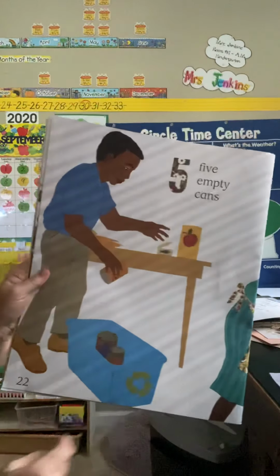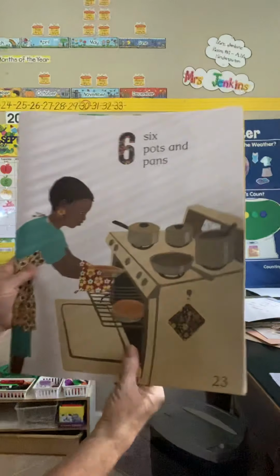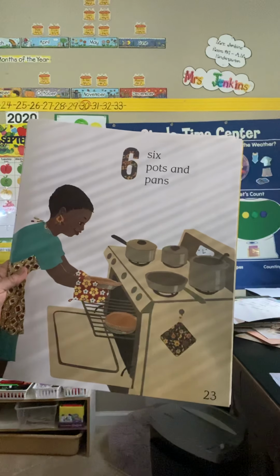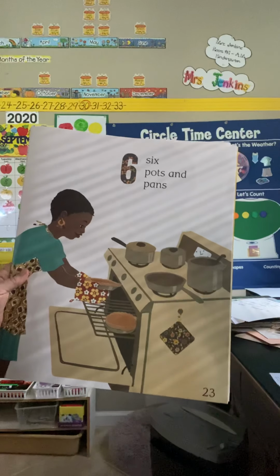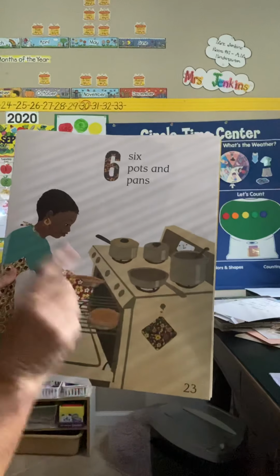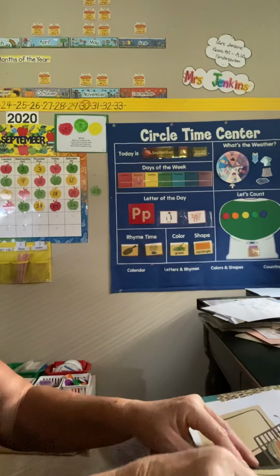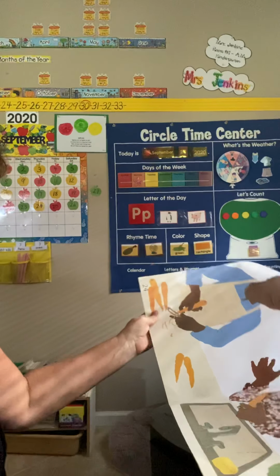5 empty cans. They opened up all those cans of beans, and they're gonna recycle the cans. 5 empty cans, 6 pots and pans. Those are rhyming words. Cans, pans. Let's see if we count 6. 1, 2, 3, 4, 5, 6. Okay. Oh man, they're cooking a lot of food. This is gonna be a feast.